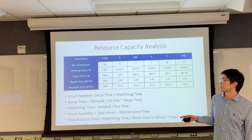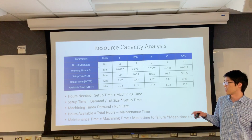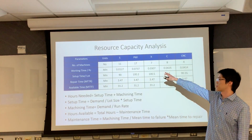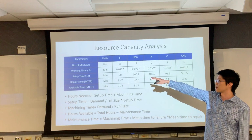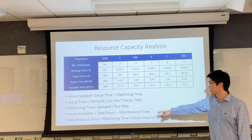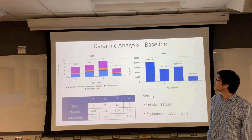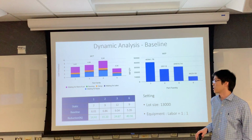And here is a summary of our calculated results. For the machines, it shows the maximum number of machines we can use, and then we calculate the working time, setup time, repair time and available time. These are just some formulas we use. And then we implement our model into the MPX.